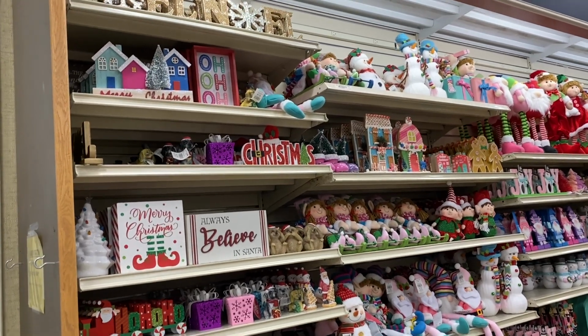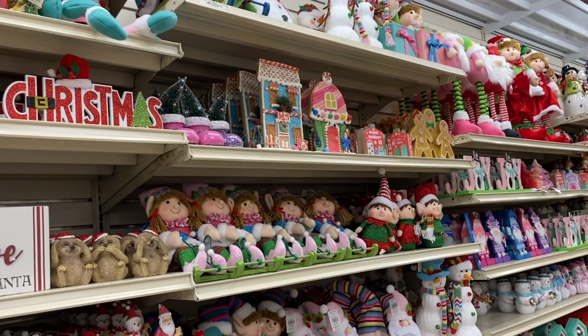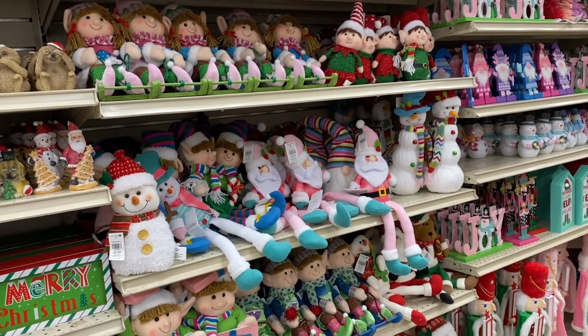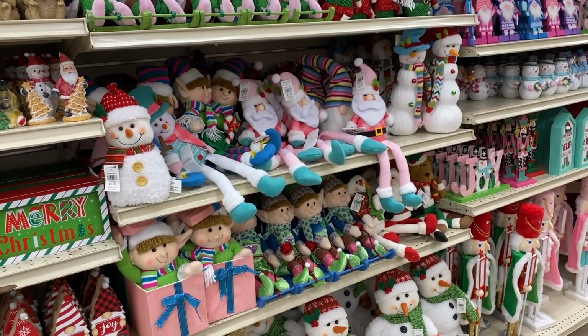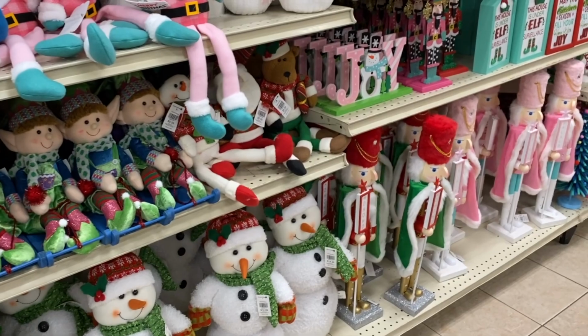Okay, so I'm going to give you guys a hint. I am leaning more towards the Candyland theme, I think, for my living room. And I want to do the pinks and the blues, everything that's over here. I love it.